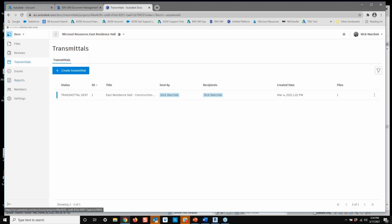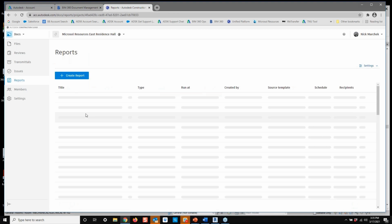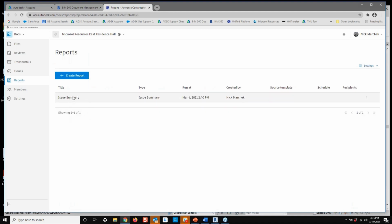You can also see we have a reports tab. This allows us to generate reports based off of all the information that has been created. For example, we could generate a report of all the transmittals that have been created in a project. Let's say a project manager needed to review that information. We could click on reports, and I think I have an issues report. We'll talk about issues in a minute, but basically I can create a report of pretty much anything housed in BIM 360, because we're talking about the data in the unified platform.